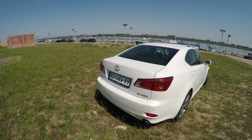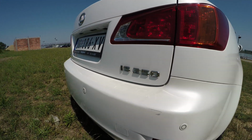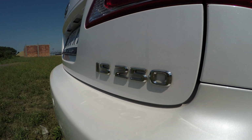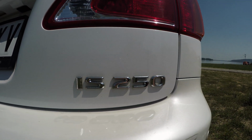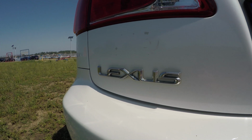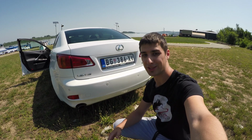Now lastly, this is not a feature, it's just a very cool detail about this car. And that is how these letters are shaped. They're 3D, and the curves and everything are really cool. It's like they're diamonds with this kind of shine, and of course the Lexus badge as well. So it may be a really small detail, but that's why I put it in last place.